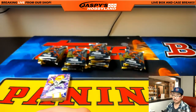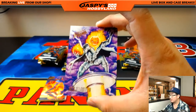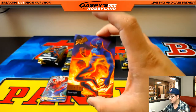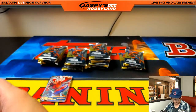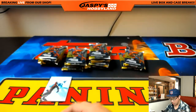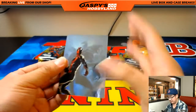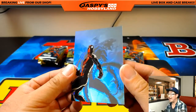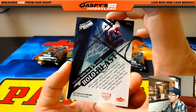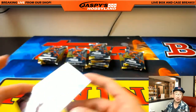Speed Demon. Jack-o'-lantern. More scary stuff. This is more terrifying stuff. Venom. Legacy. Maximum Cards. Oh, look at this, Harrison. Nice. Holo Blast. That's Superior Spider-Man versus Lizard. Holo Blast. Not numbered, but these are pretty cool inserts here.